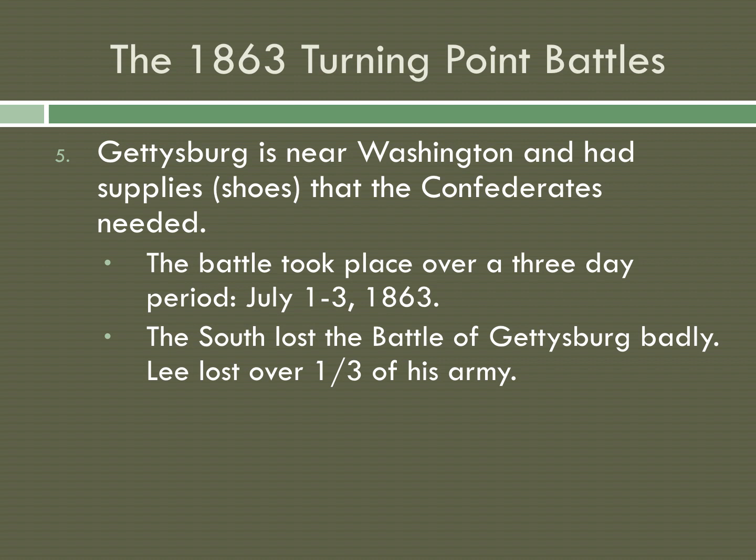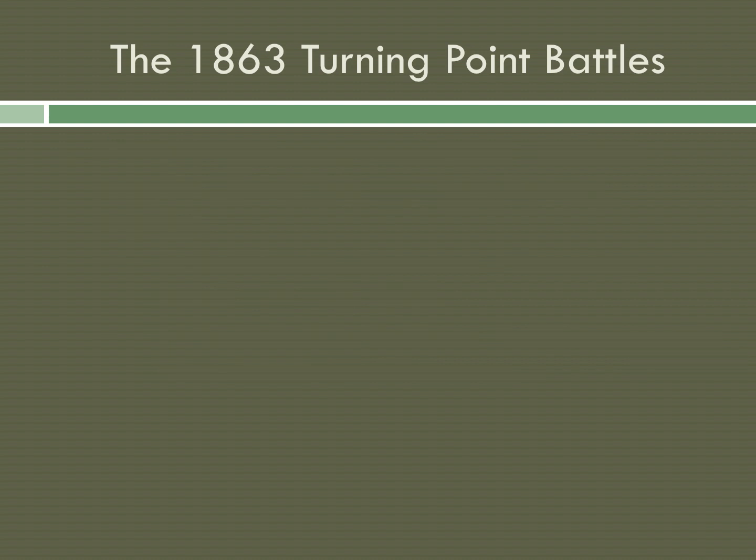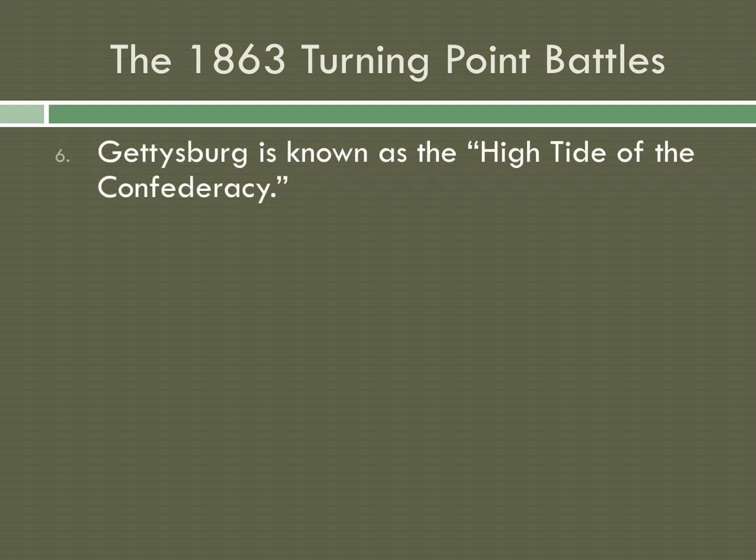The South lost the Battle of Gettysburg. Lee lost over a third of his army. It really shifts the tide in the Civil War. Gettysburg is known as the high tide of the Confederacy. That's about as far as the Confederacy could go. It had reached its maximum strength, maximum potential at that point.